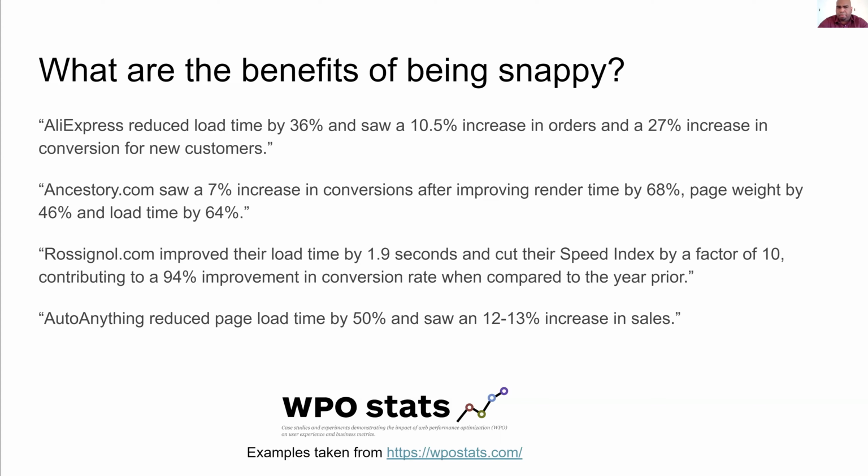AliExpress reduced load time by 36%, and saw an increase in orders and an increase in conversion. Ancestry.com saw a 7% increase in conversion after improving the render time. So again, it's different metrics, not just load time. They also improved load time as well. But there's some tangible wins that you can achieve if you start focusing on performance.